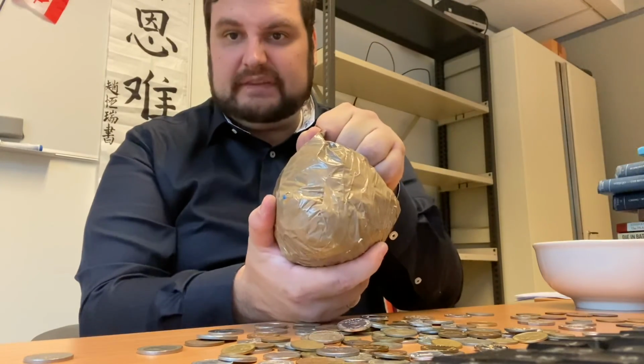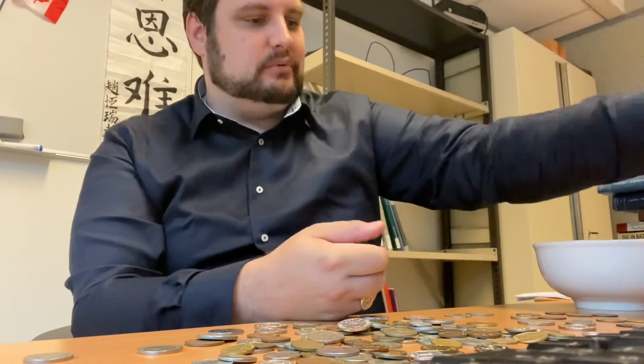So stay tuned because I'll record some more as I slowly unpack this 5 kilogram thing of coins. 5 kilograms. I don't know what I was thinking. It was possibly a bad decision.